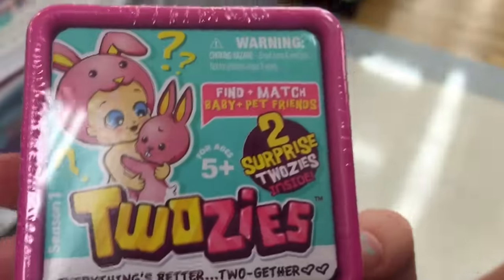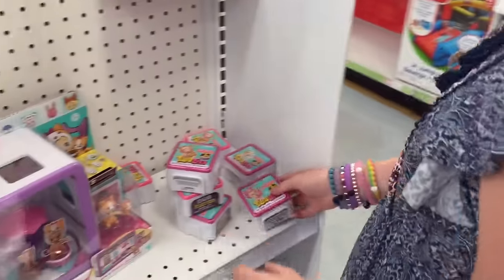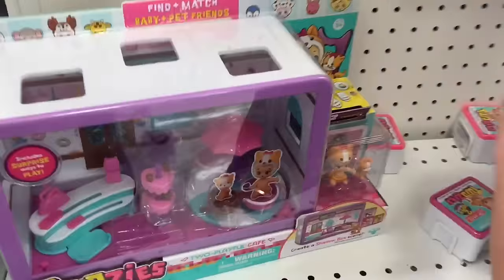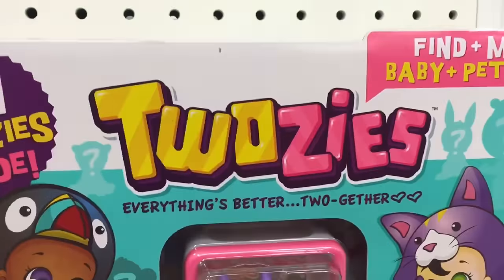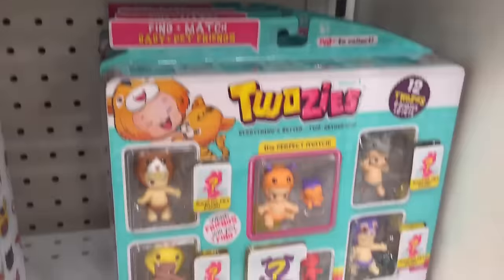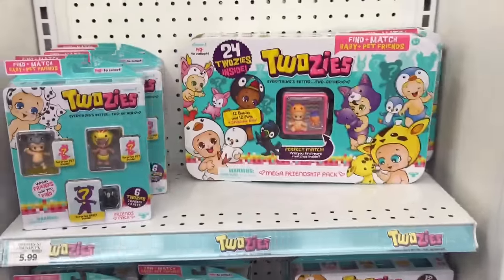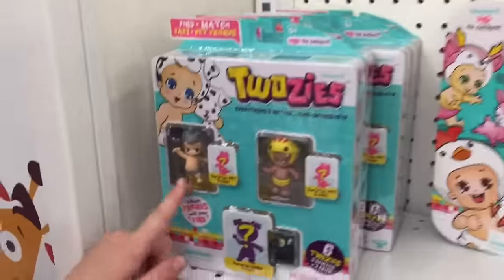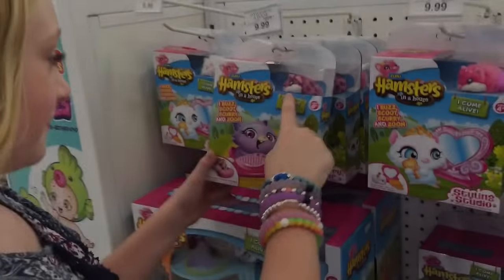Look at these little Twozies. I've never heard of these before, but they're super cute. They look like little babies. You want some of those? Yeah, definitely. One, two, three, four, five. Those are so cute. Twozies launch. Oh, look how cute they are. I hope I get one of those in my blind bag. They're really cute.